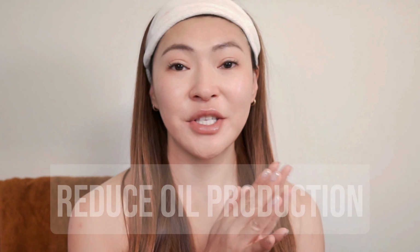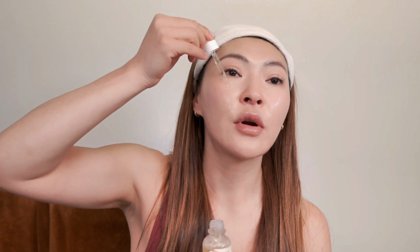So my first tip is to reduce oil production. When your skin produces too much oil, your pores have to expand to accommodate that additional oil, so it makes them look even bigger. It's like filling a small balloon with air. The more you fill it, the bigger it gets.